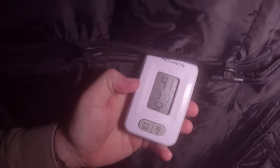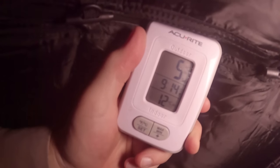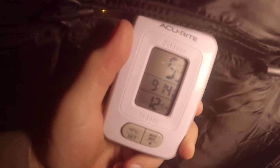Okay, let's take a look at the temperatures. See if I can even see it. Okay, looks like it's 41 outside and it's 52 degrees Fahrenheit inside. Now I just got in here, so it'll change probably. It's gonna go up. And that means it is, oh, I'm getting fogged. That's 5 degrees Celsius outside and 12 degrees Celsius in. Not bad. Nice and toasty in here.